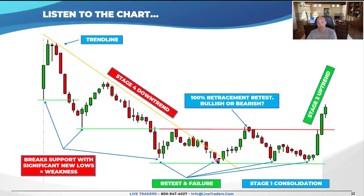Then, this is where things start to change. It finally, for the first time, breaks above the trend line. If we had a moving average, it'd probably be breaking above that too. But that's just a warning sign. This is not an actionable event.